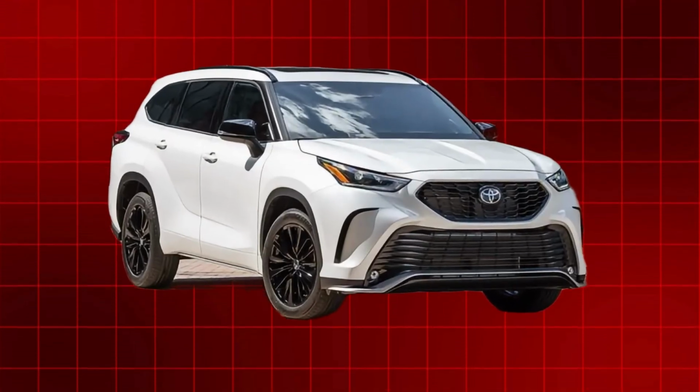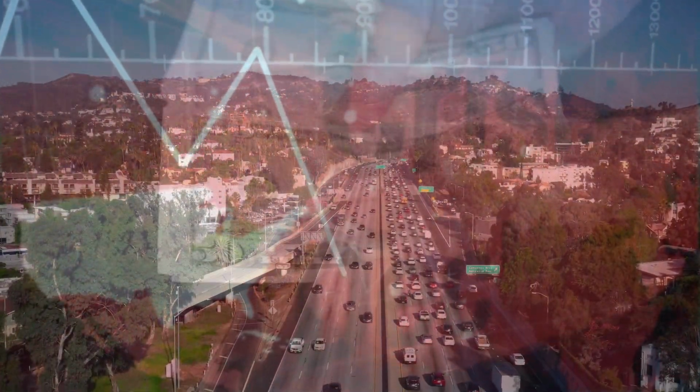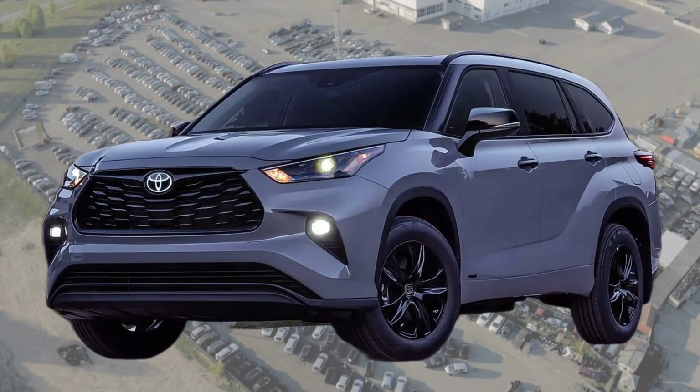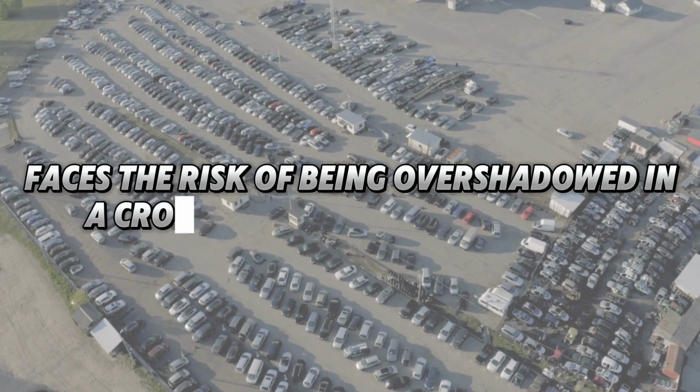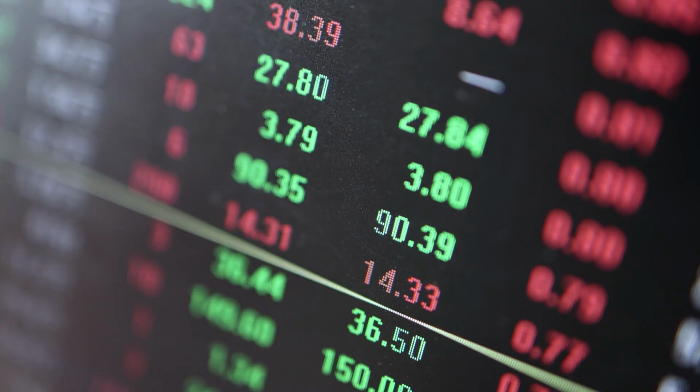The Toyota Highlander, a classic example of a middle child in the automotive industry, is in the unfortunate position of doing many things well but not excelling in any one area. Despite its many strengths, the Highlander is underappreciated and faces the risk of being overshadowed in a crowded and changing market until Toyota can redefine its appeal or change its pricing strategies. Dealerships will probably still have trouble selling unsold inventory in the future.